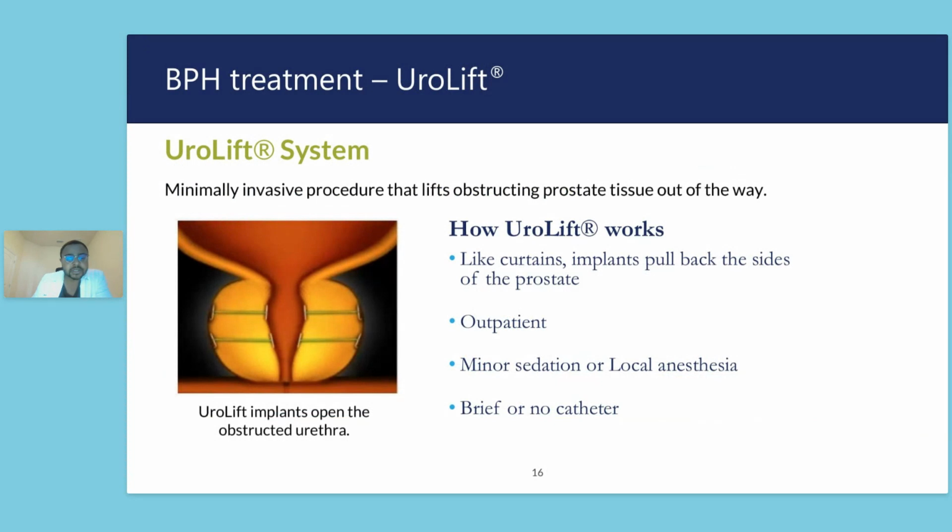The first procedure we're going to talk about is the Urolift. Now, this is mainly used for small to medium-sized prostates. It involves putting clips on the prostate tissue in order to open the urethra to allow you to pee easily and to get more urine out at once.